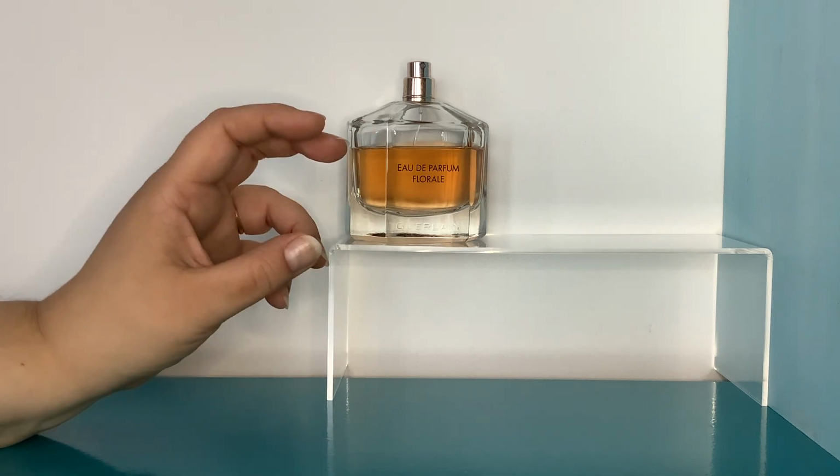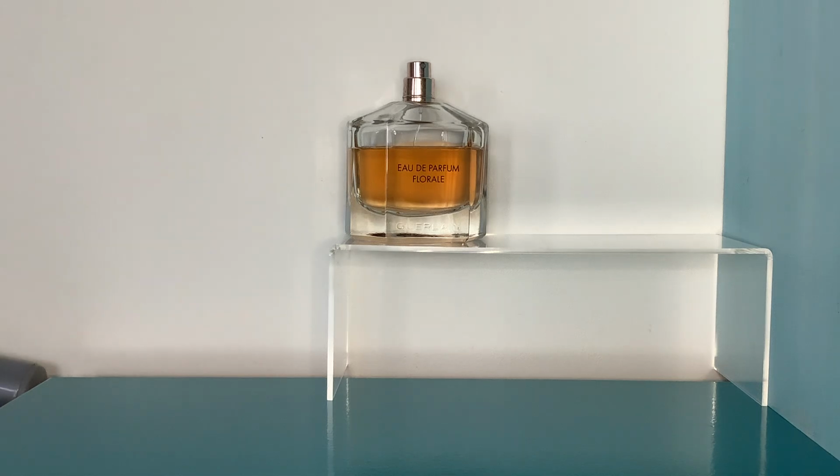girly. To me it's slightly less special than the original because I love the licorice note in that. I think it smells a little bit dark, a little bit mysterious, a little bit sexy. This one's more girly. It's kind of easier in a way. I mean, not for me, to be honest.